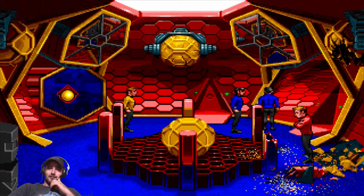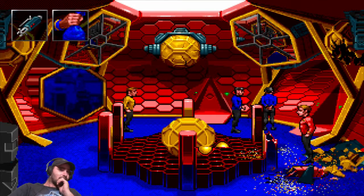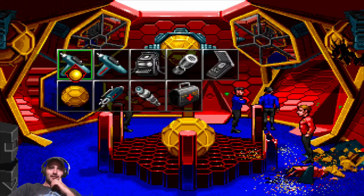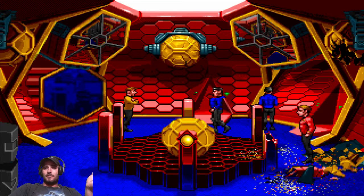Nothing happens. Repair screen. We use it. That's one impressive back. So it says we can tie up both our tricorders to get this thing running. So why don't we do it?